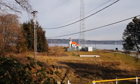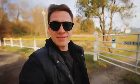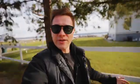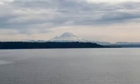Made it to the lighthouse, but it's closed. It's back there. You can probably hear the beeping in the background. They're doing something. How sad. What are the odds? The one time I'm on this island. Probably won't be closed if you come here. We're right on the water too. You can see Mount Rainier from here.